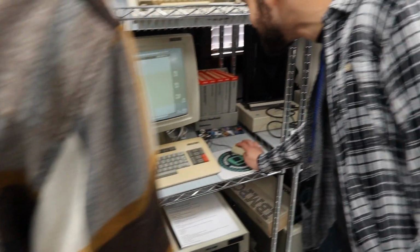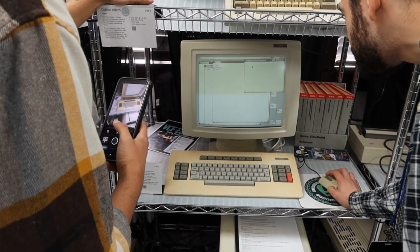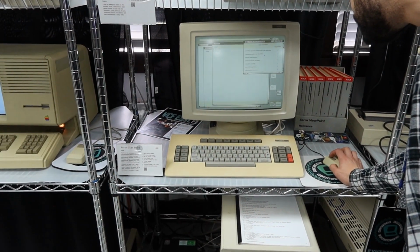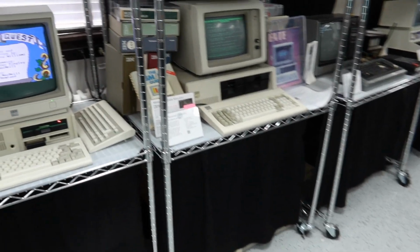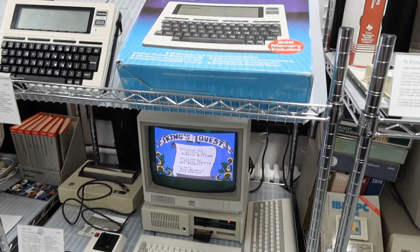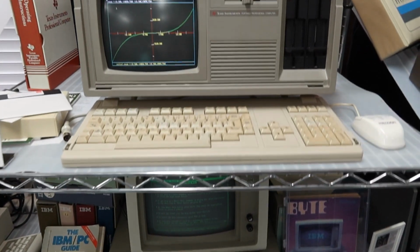By any reasonable measure, I have a much larger than average Texas Instruments computer collection. I have several TI-99s of various flavors. I have multiple PEBs, lots of expansion cards, cartridges, manuals, yada, yada, yada. I have a lot of stuff, but I don't have one of these.